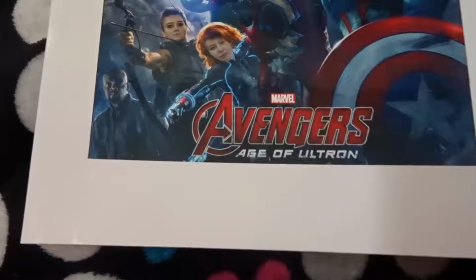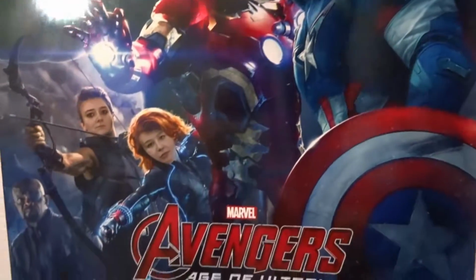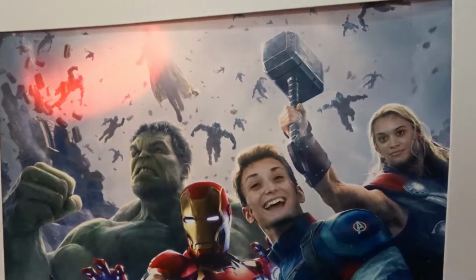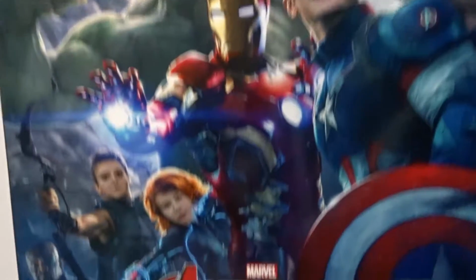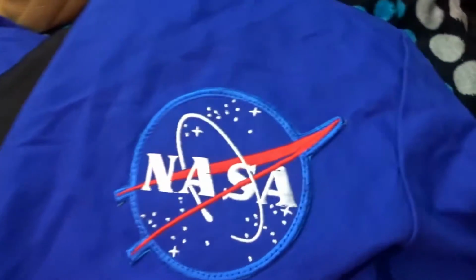All right, so up first we have a picture that we got at Disney Springs. Basically, they just photoshopped our faces onto this poster here. We have Captain America, Thor, Hawkeye, and Black Widow, and it just looks really funny, and we just liked it a lot.